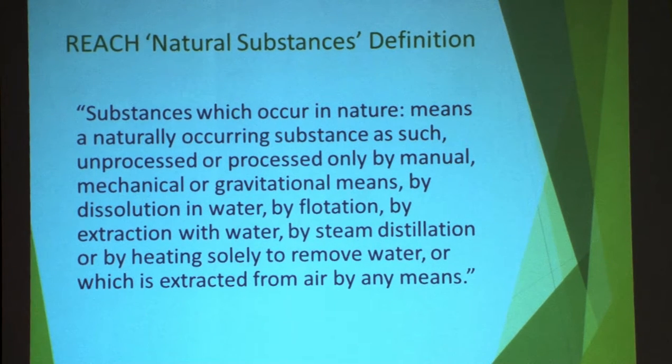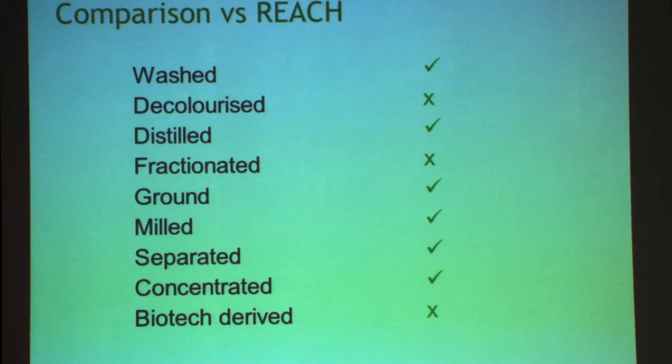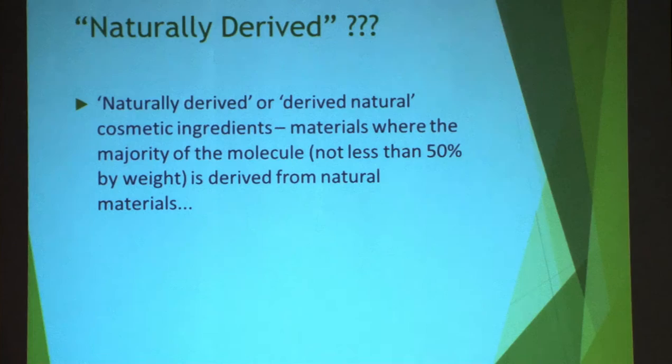So again, if you start using any kind of solvents, even glycerin, it's not a natural material. And if you compare that to what we would maybe conventionally think of as a natural material, there are things like decolorization, fractionation, and even the biotech processes. REACH wouldn't consider those as natural. So it's all down to our interpretation.